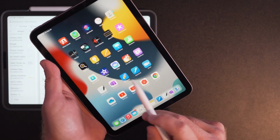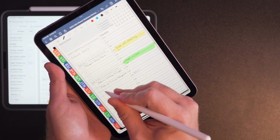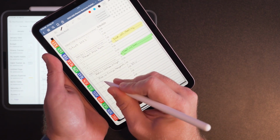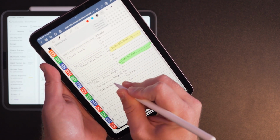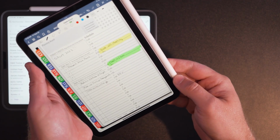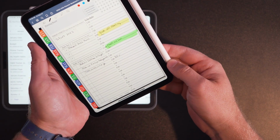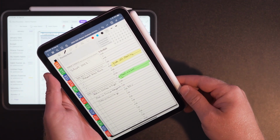But there are other apps, like PDF annotation apps. GoodNotes, Noteshelf, and Notability are some of my favorites. Now, each one is a little bit different, but they're all the same in the sense that what they do is they take an interactive PDF and allow you to mark that PDF up. You can add images to it, you can add other text to it, you can type on these planners. You can create hyperlinks so you can navigate through the planner.